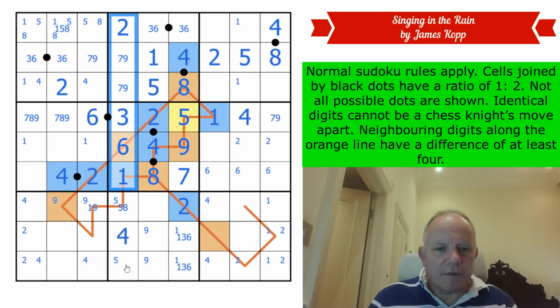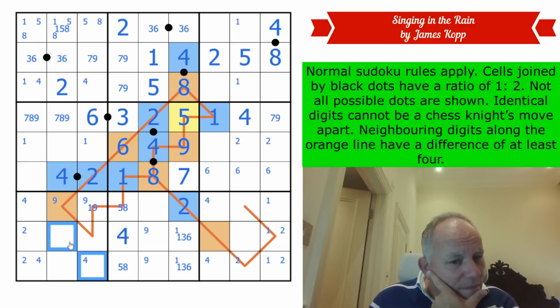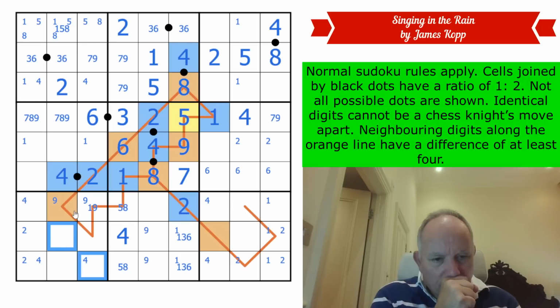Now, down here, okay, we've got a 5-8 pair at the bottom. So let's remove the pencil mark. Now, what does that tell us? That tells us that these two cells can't be 5 or 8. They also can't be 9, because we know that 9 in the box is on the line. And they can't be 2, and one of them can be 4, and one of them can be 6. Oh, bother. Right, don't know what to do next.